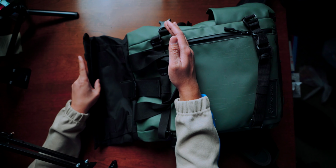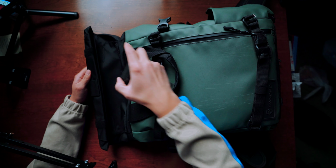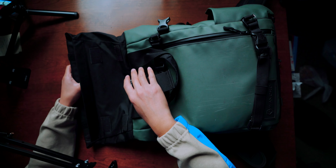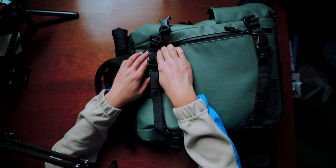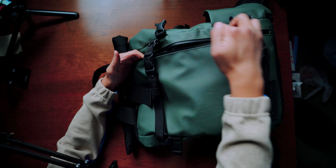stop it right here, have this full, and then just adjust the strap. You can overfill it, which is kind of nice. So you're not locked into having a certain amount of space. On the front of the bag, there is this long zipper that covers the entire length vertically.